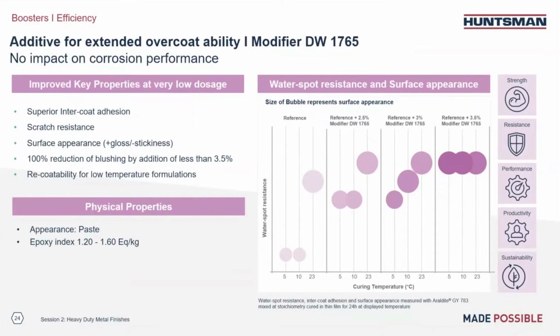And another interesting behavior of this modifier is that it can also help with scratch resistance.